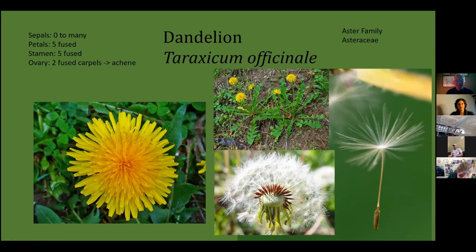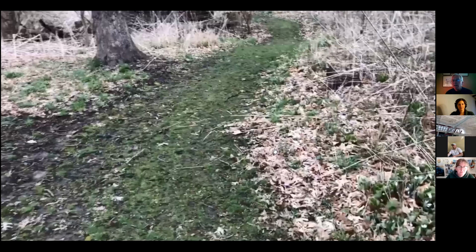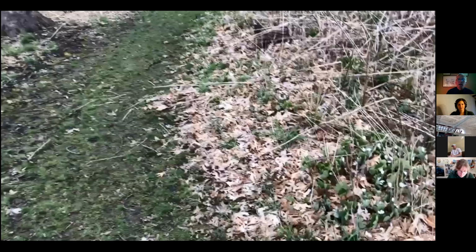Okay, what does that look like here? We have leaves that are kind of folded around. It looks like the flower is sort of pushing up, with these leaves folded around them. And that is the bloodroot. I'm sure most of you got that one.